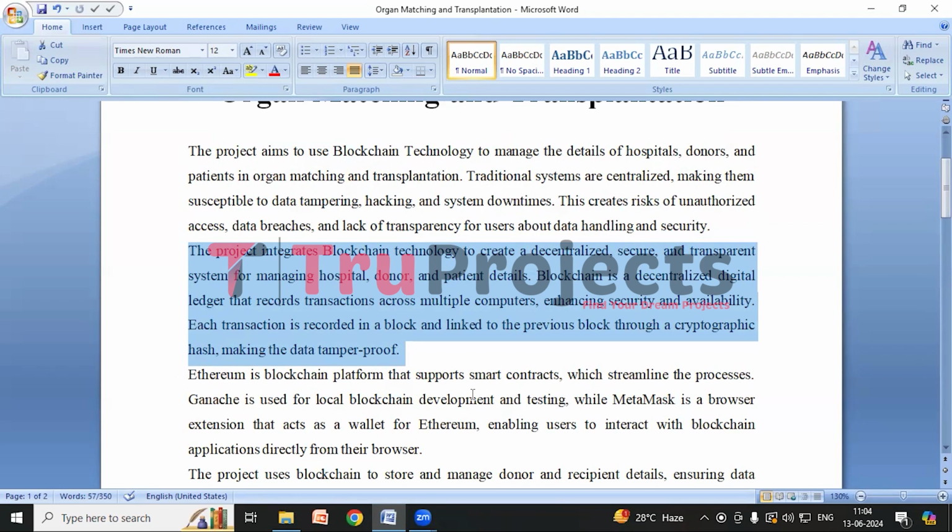So, blockchain offers several advantages. First, it is decentralized, meaning the data isn't stored in one place. Second, it enhances security because the data is stored in encrypted format that is very difficult to alter or hack. Third, it promotes transparency as all transactions are recorded and visible to authorized users. Fourth, it ensures data immutability, meaning once something is recorded in the blockchain, it can't be easily changed. Finally, it is resilient to failures because even if some nodes go down, others continue to maintain the data. So the data is always safe.